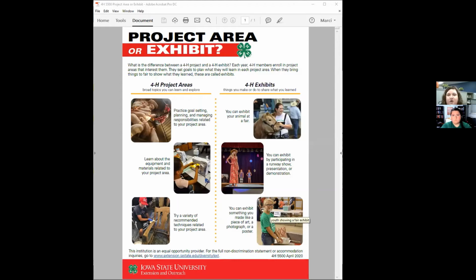Project area is broad topics that you can learn and explore. Exhibits are things that you make or do that you want to share what you have learned. So the example up at the top says practicing goal setting and managing responsibility in a project area. It looks like pigs over there. Your exhibit then is your physical animal that you could bring to the fair. So that's the difference in that one.